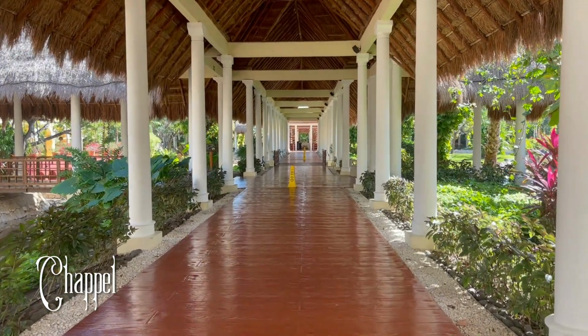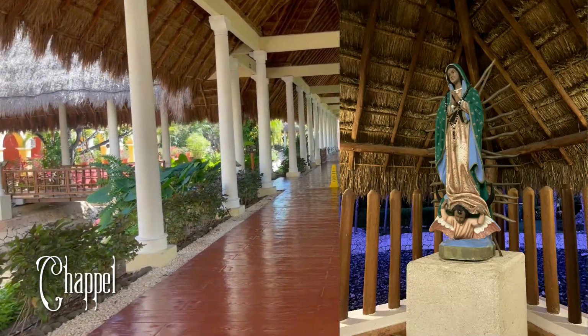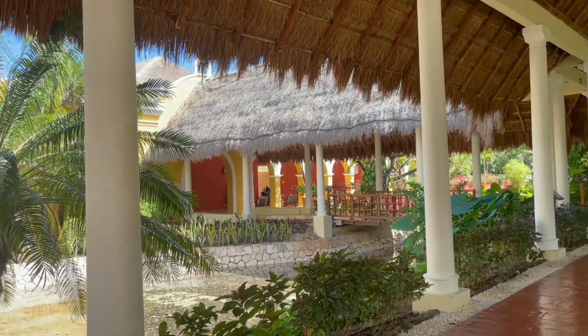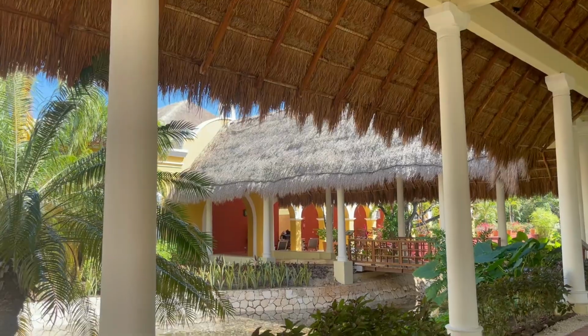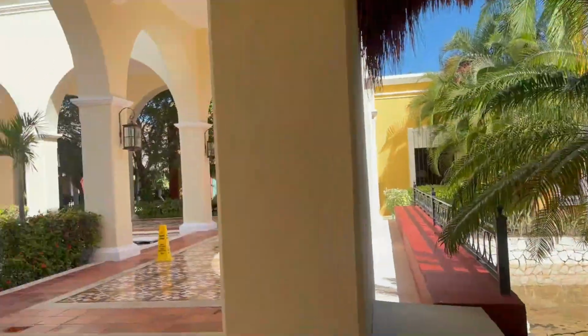This area goes towards the chapel. I'll get video of that later. And then if you head over to the area over there, that is where they have a lot of the shows and things like that.